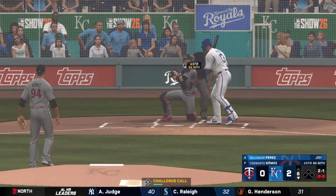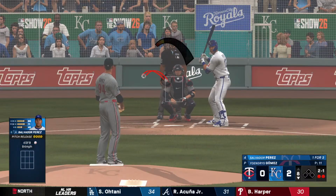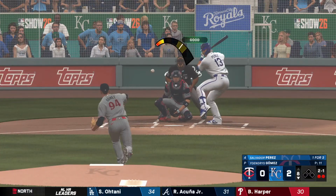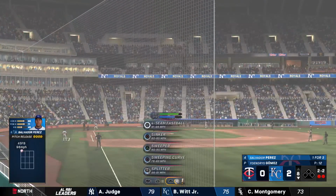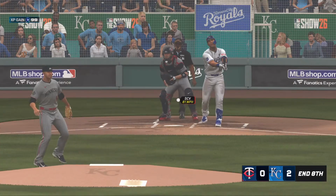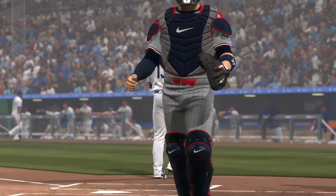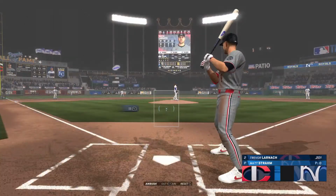Ball 2. Top of the zone for a called strike. Looked pretty good as far as being in the strike zone, but I'm sure as a hitter, not too good with where it was located. Very top. Oh, that's a strikeout, and that'll do it for the inning. Royals bats are back here at Kauffman Stadium.